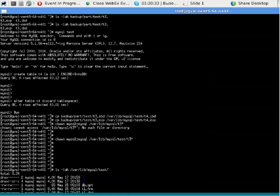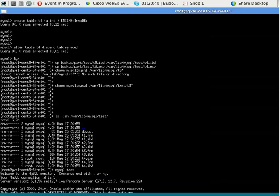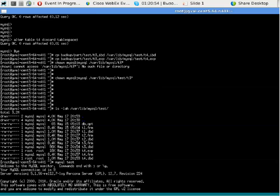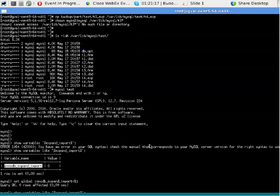Now let's go back to our tables. Checking that we have expand import enabled. If it isn't, it is a dynamic variable and it can be changed while the server is running. So it has possible values 0 and 1. And to enable it, we should set it to 1. Okay, the InnoDB expand import option is now enabled.